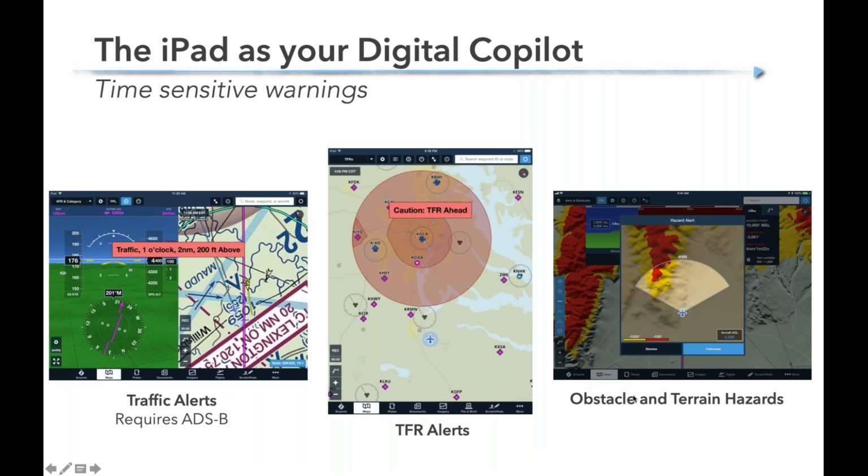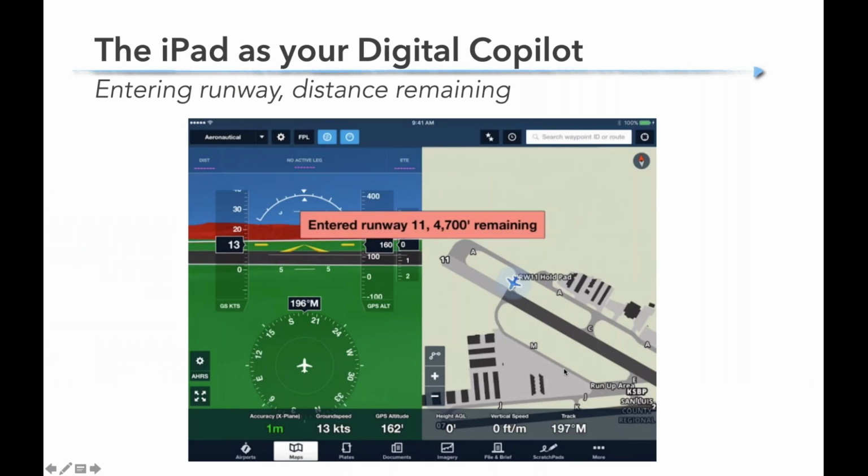And then, of course, the obstacle and terrain hazards. It'll display the special pop-up window, yellow indicating that terrain is within 100 to 1,000 feet of your current position, and red indicating within 100 feet of your current altitude or above you. So a great way to get your attention and possibly turn quickly if a collision is imminent.